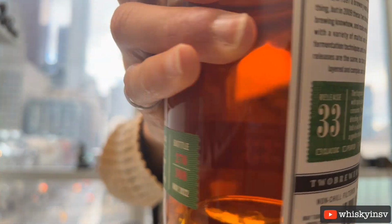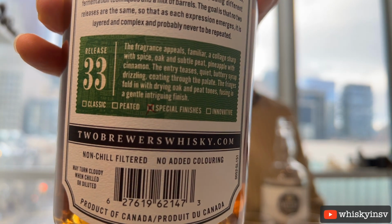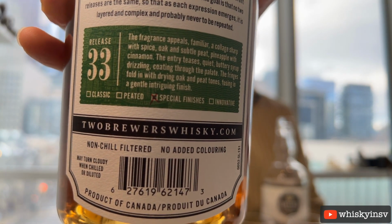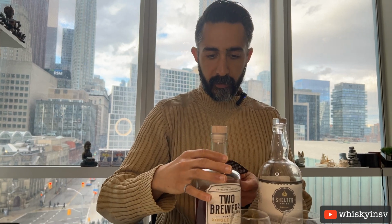Yeah, so it doesn't have the peated thing marked on the back. It just has special releases. Apparently they have different releases of that. So yeah, that's a really cool one.